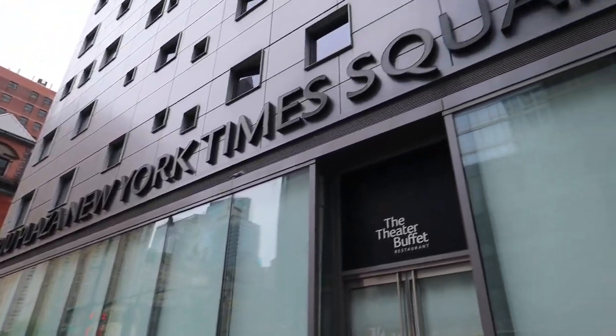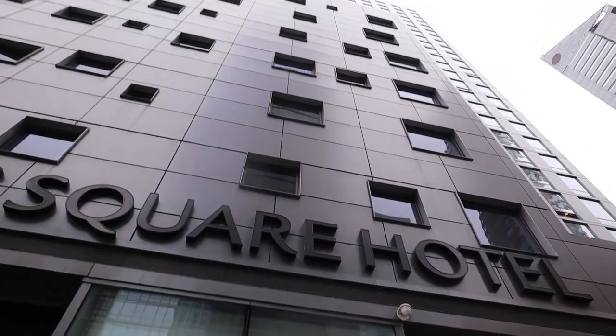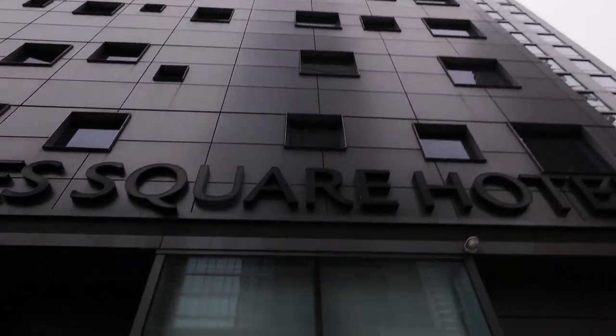Plaza. New York. Transfer Hotel. This is where we'll be at. Can't really see the whole building.